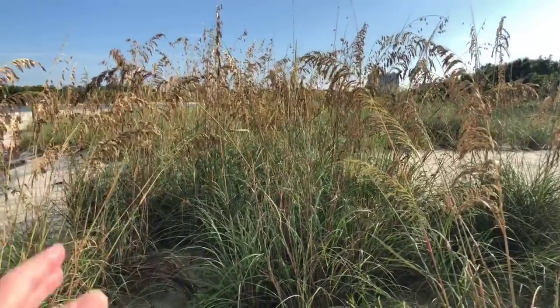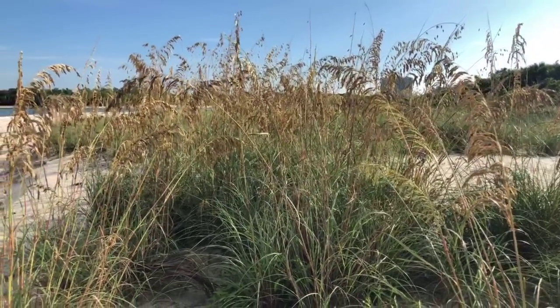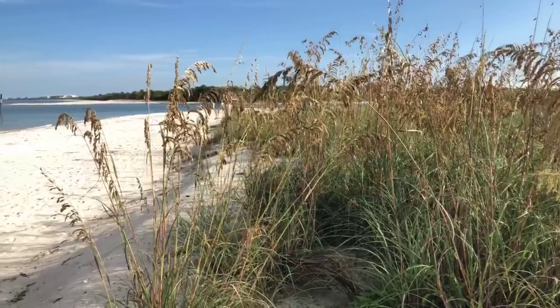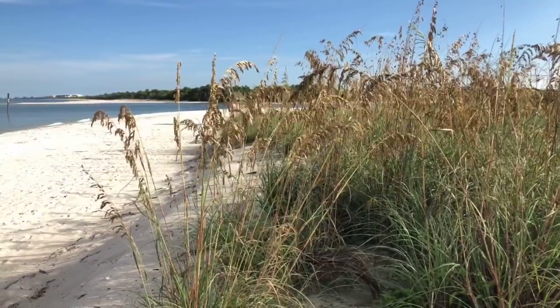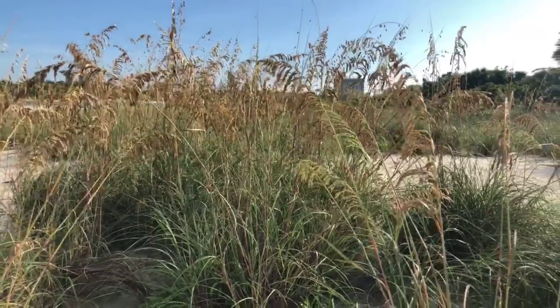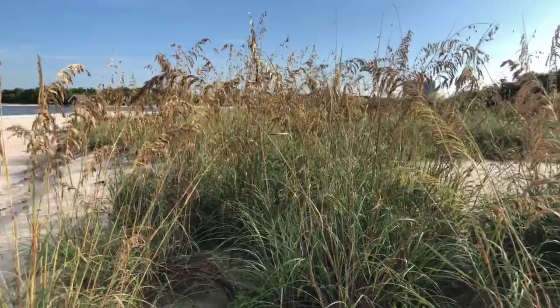These were all knocked down, buried under the sand after Hurricane Irma just about a year ago. September 13th is when Irma came through. We lost all our sea oats along the beach. Finally, they're all recovering and making a comeback.